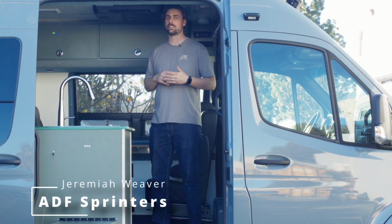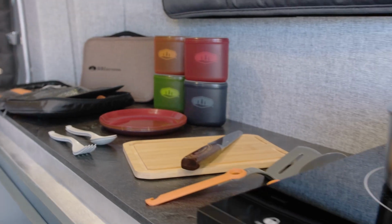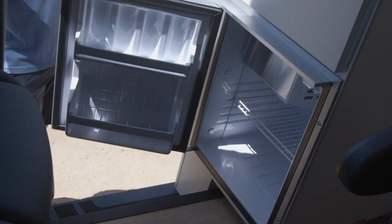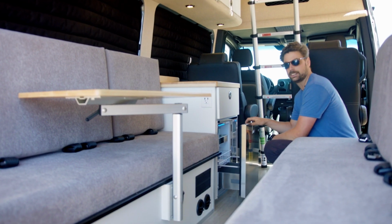If you're going through the conversion design process currently, you know that the options are endless, especially when it comes to your kitchen and the different appliances that you use for that kitchen. One of the most important factors of your kitchen design is the refrigerator. There's three main options to choose from: a front load, a top load chest style refrigerator, or a drawer refrigerator.